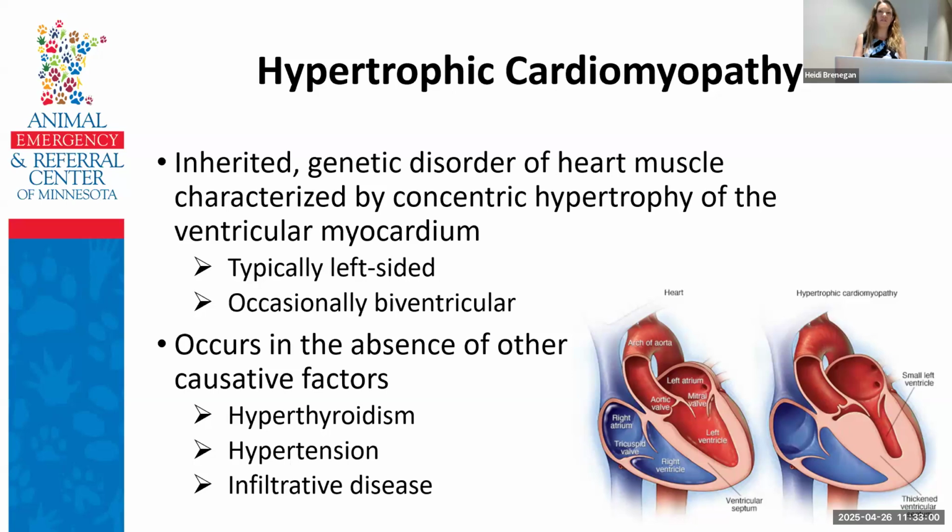Typically, 90% of the time, this is just a left-sided heart disease. 10% of the time, it is biventricular, so the left and the right ventricle are affected. HCM does occur in the absence of other causative factors. So before we can say a cat has HCM, of course, we're going to want to rule out hyperthyroidism, because that will also cause concentric hypertrophy that is most often reversible in cats. We want to rule out systemic hypertension. And then lastly, infiltrative disease. Lymphoma would be a type of infiltrative disease that thickens the myocardium, and so would myocarditis. I should also mention acromegaly, an endocrine disorder, can also cause hypertrophy of the left ventricle.